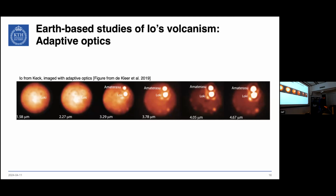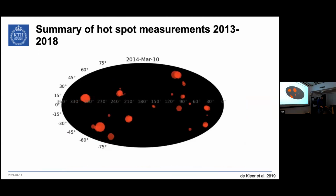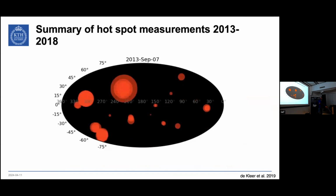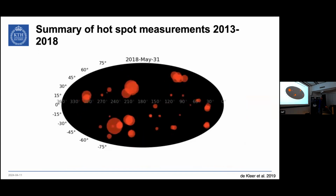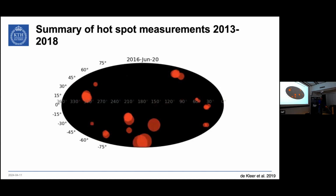but these hotspots stick out very much. And the program from Kepler and de Kleer is an ongoing program, still ongoing today, where every time there's idle time on Keck in twilight, they point at Io and take some of these images. This is just from the first 2 years or so. So vertical is different wavelengths, and on the horizontal is different times. There are lots of these images, and for one of their publications, they made a nice illustration. When you take each hotspot that is detected in these images and map the power in the hotspot on the global map of Io, and then have a time series of observations, you can see a bit how the activity changes, and most spots appear randomly and disappear randomly.